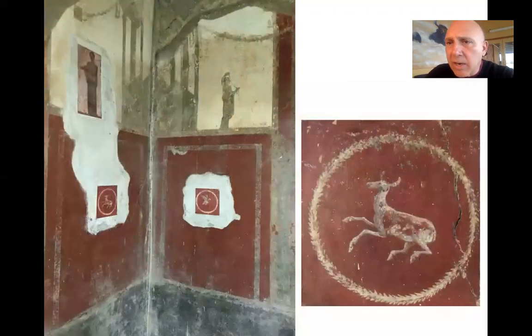One of the things that those early archaeologists did was to remove interesting details from the frescoes, the paintings on the walls.